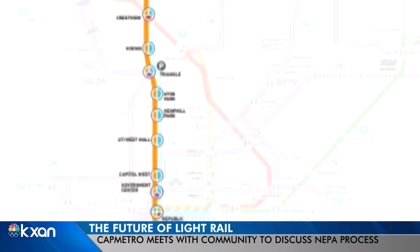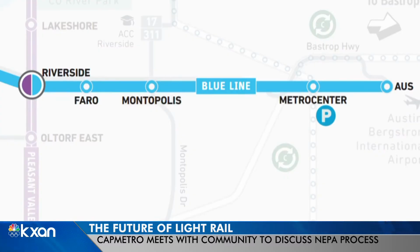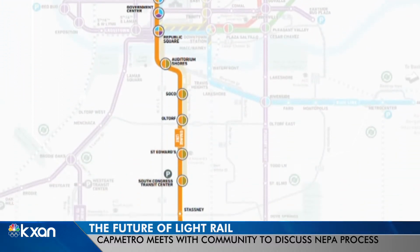Yeah. So now, for the first time since voters said yes, CapMetro will meet with the community to get feedback. Candy Rodriguez talked with transit leaders about the project's next steps and when we can expect those rail lines to become a reality. Combine the orange and blue lines and you get around 36 miles of light rail across the city. The blue line will provide a connection to ABIA through downtown, while the orange line focuses on north-south transportation.